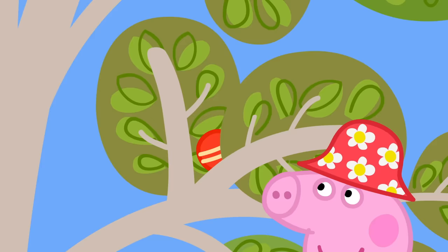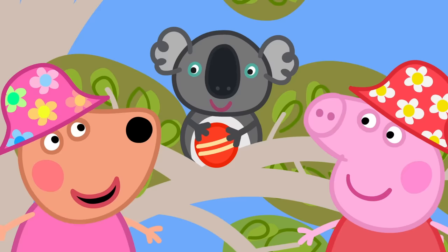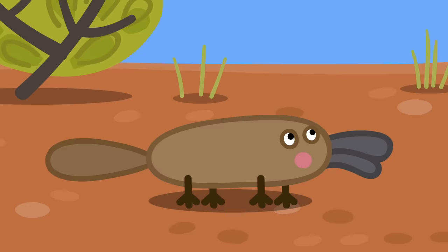A teddy bear is holding on to it. That's not a teddy bear, Peppa. That's a koala. Thanks, mate. That is the sweetest animal I've ever seen. But you are sweet too, Mrs. Duckbill Platypus. Yes, you are.